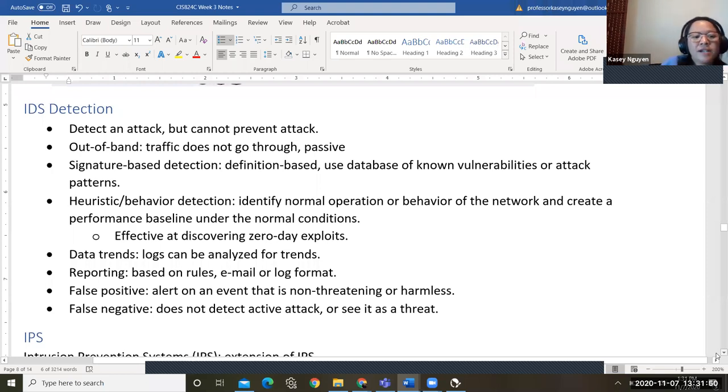For the IDS detection, you wanted to look at the data trends, the logs, right? So for the analysts, for the security side, that's what they're going to look at. They're going to look at the appliances, the security system, and the logs that are generated. And then based on that, we can create a certain trend that would be a good base for our working network.